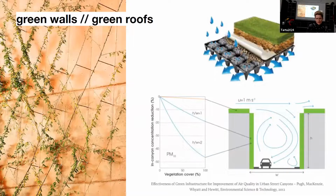Other practices, green walls and green roofs, apart from cooling the buildings, they also mitigate air pollutants, avoiding this street canyon effect.